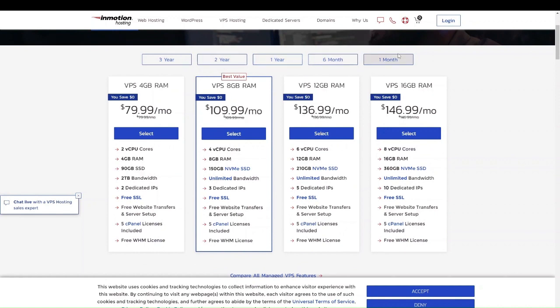So you can have a billing cycle as short as 1 month, or as long as 3 years. But you'll notice the longer your billing cycle is, the more affordable the plan can be. So for example, for 1 month, the VPS 4GB RAM is $80 a month, but if you were to buy it at 3 years, then you get it at $20 a month, so that's quite a big difference.